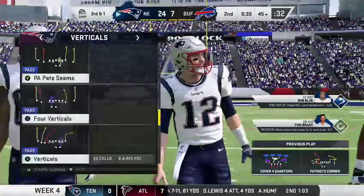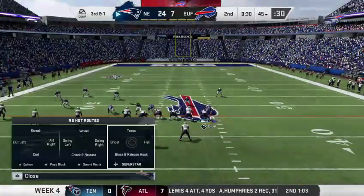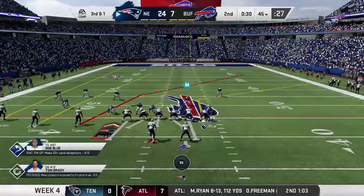A gain of 3 last play. This time they double it and pick up 6. Looked like a pretty good, safe play right there.